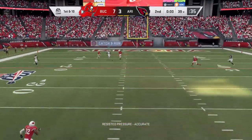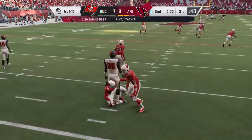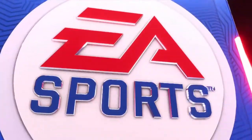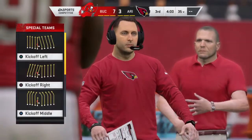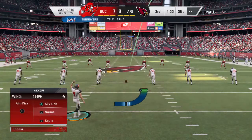Going for the deep ball. Into double coverage, and it's intercepted. Picked off by DJ Swearinger. And a big turnover there as his guys will get the football back. And okay, so much for our halftime break. Apparently we're going to get right back to it.